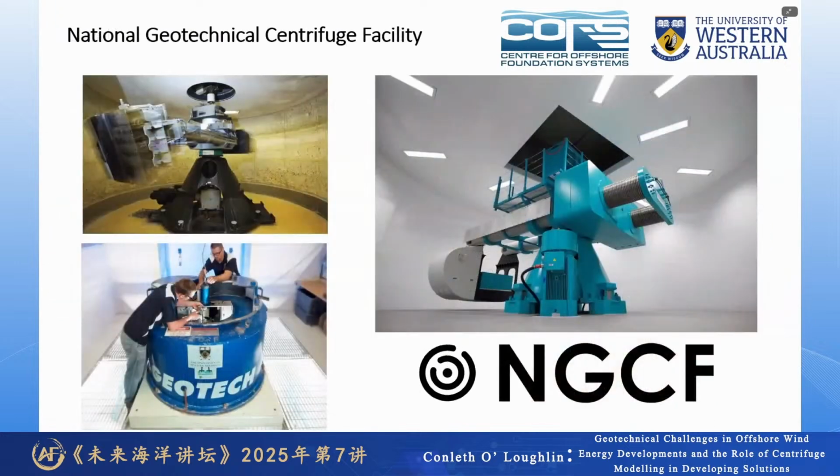As I said, the facility itself has 3 centrifuges. The one on the top left is the smaller of the 2 beam centrifuges. It's a 3.6 meter diameter 40 g-ton machine. That's been around since the late 1980s. We then have this drum centrifuge facility, which was installed in the 1990s. And then almost 10 years ago, we installed a 10-meter diameter beam centrifuge, and all are actively busy today.